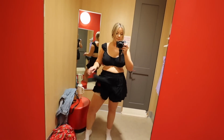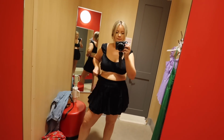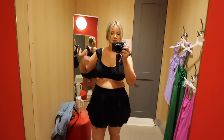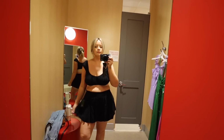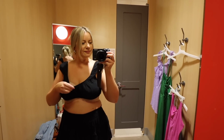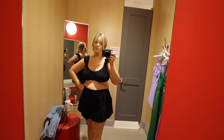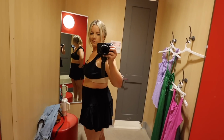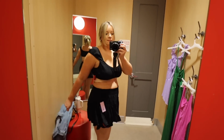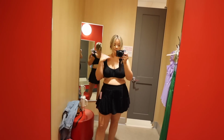But the shorts slash skirt situation was really cute. I guess it's a skirt, kind of. It's so adorable. It fit great, nice and roomy. Loved the fit of it. I think that this set is really cute. I just don't think it was particularly for me and my body type. But if you are someone who doesn't have to wear a bra when you're wearing clothing, or if you have a smaller chest, I feel like this set would be honestly perfect for you. It's a really cute set. It's just not the one for me. So we're gonna move on.